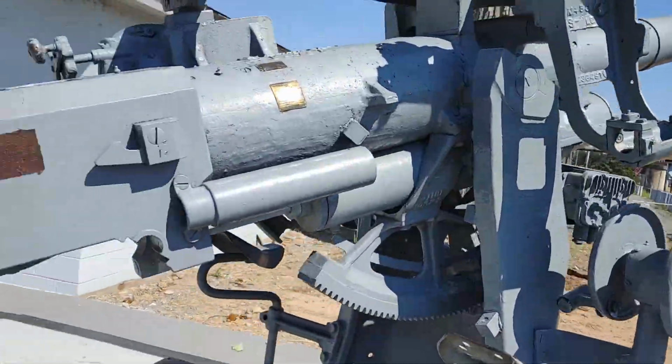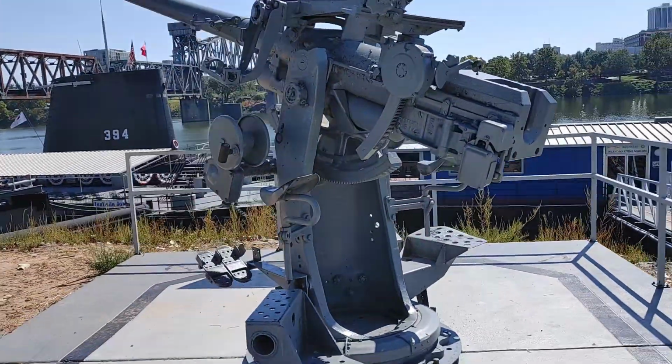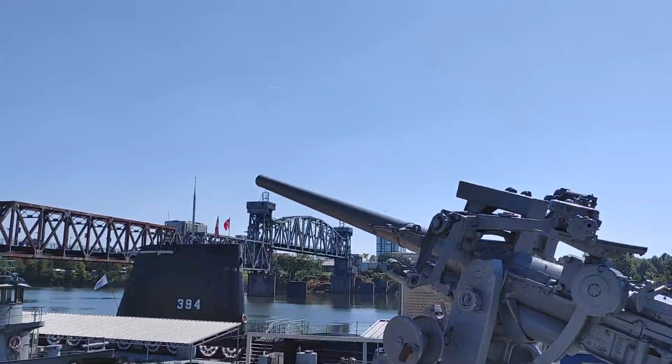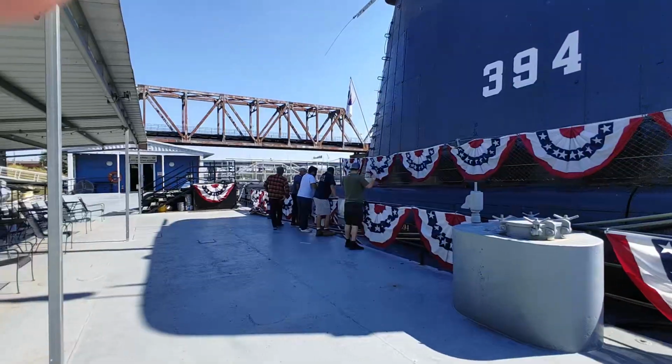This is like a two-person cooperation here just to shoot the gun. And I'm sure there were three or four guys loading the damn thing. It's pretty cool.